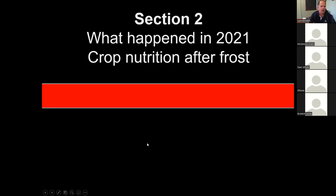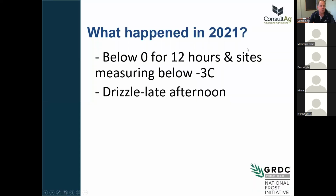So what happened in 2021 and nutrition after a frost? That's what we're going to focus on now. So what happened in 2021? In your area, you had below zero for well over 12 hours, and some sites were measuring -3. I remember waking up, I set my alarm and woke up at 4 o'clock that morning. I think it was Ben Cubbon was down at -4. So there were some real extreme events. And that also coincided with that late afternoon drizzle that we talked about earlier and how that potentially brought in some ice-nucleating bacteria, which meant that the plant actually froze at a lower temperature as well. So a pretty extreme event through that area.